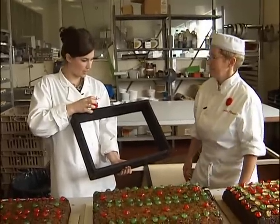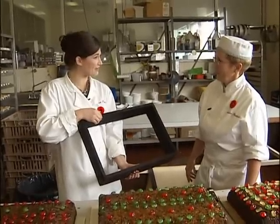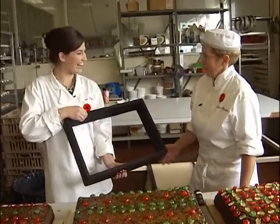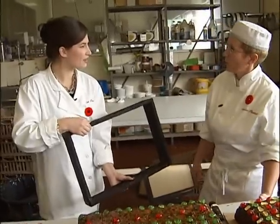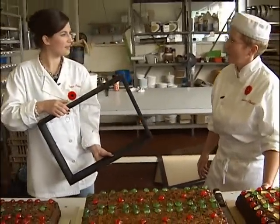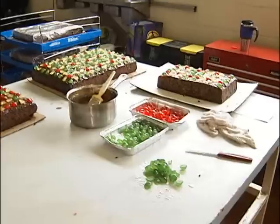And why don't the wooden frames ignite in the oven? Why don't they burn? I don't know, it's just not hot enough. We have the fruitcake hot for a relatively short period of time, and then we gradually turn it down. However, you can really smell it in the bakery.